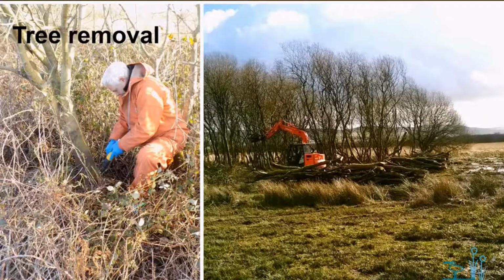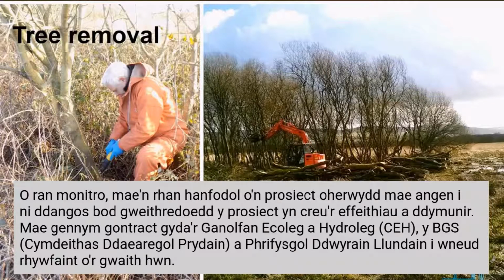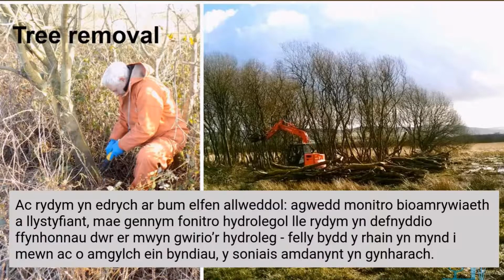In terms of the monitoring, that's a vital part of our project because we need to be able to show that the project actions are actually creating the desired effects. We have a contract with the Centre for Ecology and Hydrology, the BGS, the British Geological Survey, and the University of East London to do some of this work. And we're looking at 5 key elements.